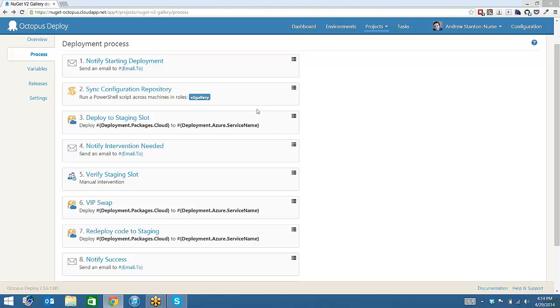Very nice. And then you've got another email step, and then a manual step. So for people who haven't seen this, a manual step will pause the deployment halfway through, and someone can manually come and choose to proceed or potentially abort the deployment if there's been a problem. So what are you using that for?